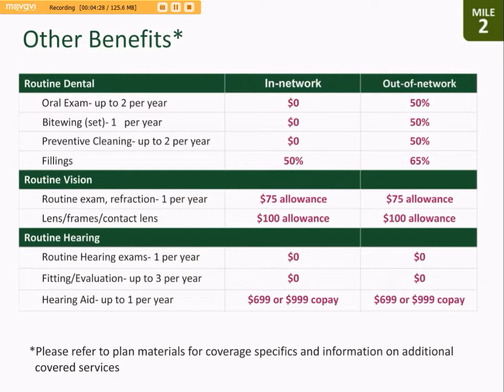Your Humana plan is also including coverage that's not covered by Original Medicare. We are including benefits for routine dental, routine vision, and routine hearing. Please refer to the plan materials for additional information. Your routine dental at an in-network Humana provider has your oral exam covered with a $0 copay, and you can get up to 2 per year. A bite wing set is 1 per year with $0 copay. And there are 2 preventive cleanings per year that are included in your plan with a $0 copay. Fillings are covered at 50%.